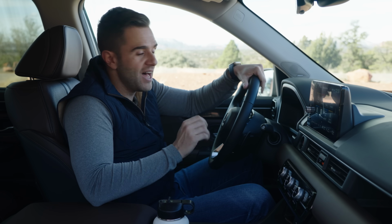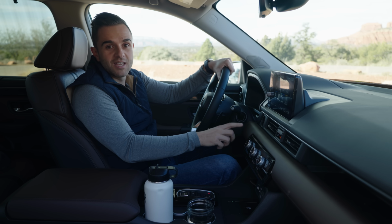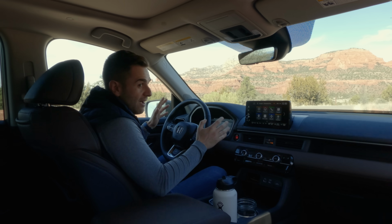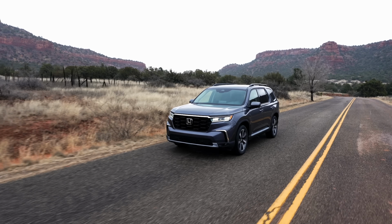Pilot does have a lot of nice features worth pointing out, especially in the Elite though. We have heated seats, ventilated seats, there's a heated steering wheel in front of me. If this interior isn't beautiful, it definitely is functional. This looks like it will stand the test of time with your family, no problem.